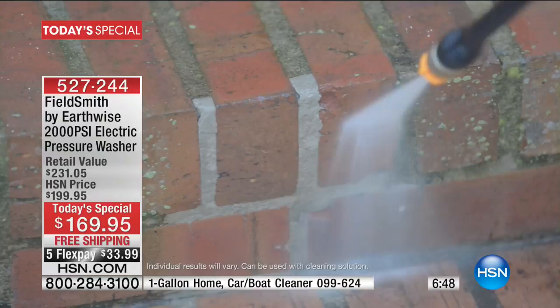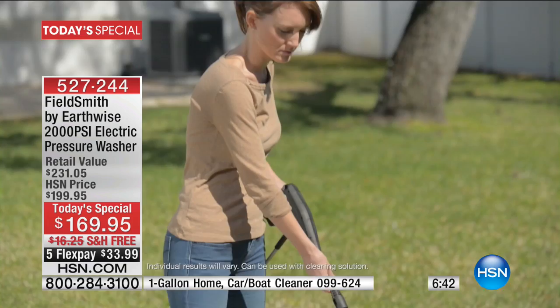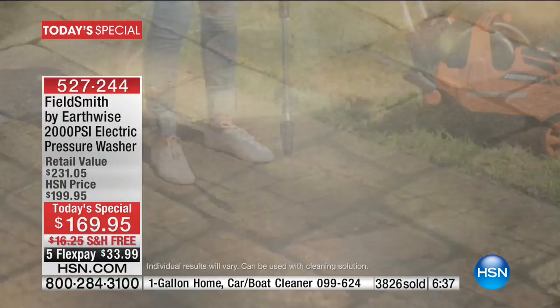Right, 2,000 PSI. Good point. And you can do it. Now, we've talked about the pavers, the pool deck, the walkway. We did the barbecue grill and certainly the car. The other thing that I think is going to be so great for this is the exterior of your house. It's going to be so important.